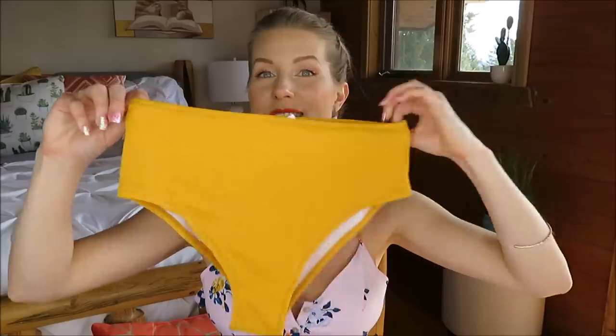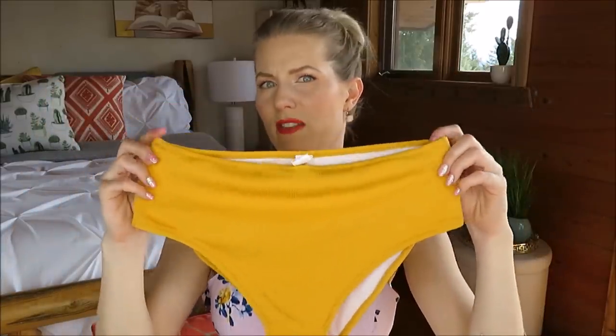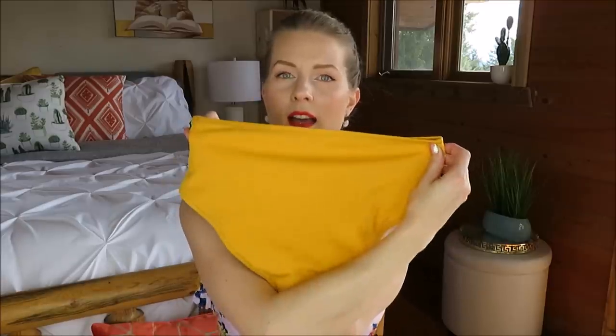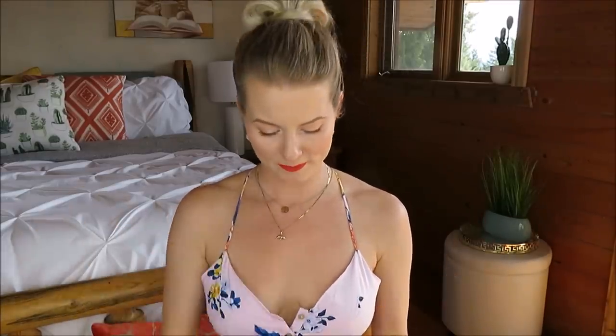And these are the bottoms. This is more of a mustard yellow. It's not a really vibrant yellow. I don't love this color on my skin tone. Yellow I can pull off if it's a bit brighter. This one, I don't think is the most flattering for me right now. Maybe when I have a bit more of a tan, then it'll work better.